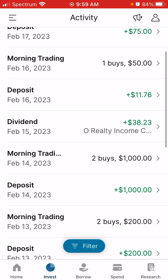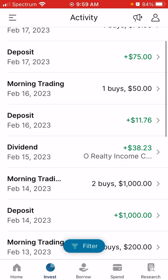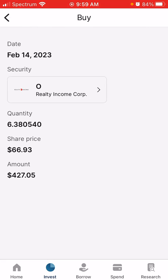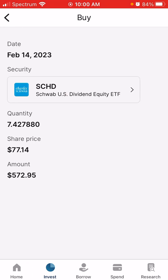Next deposit was on February 14th, Valentine's Day. I deposited $1,000 because that was a pay period, so I had some more funds to put in. So for $1,000, $427.05 went to Realty Income. I got 6.38 shares, and the balance of $572.95 went to SCHD, and I got 7.42 shares.